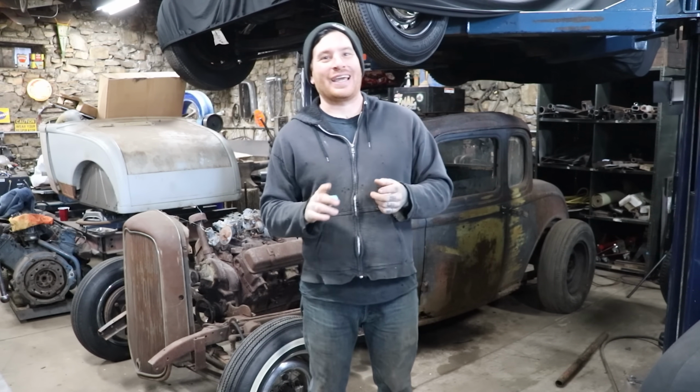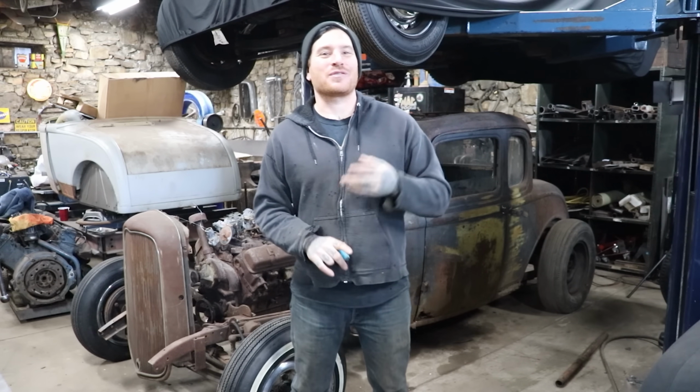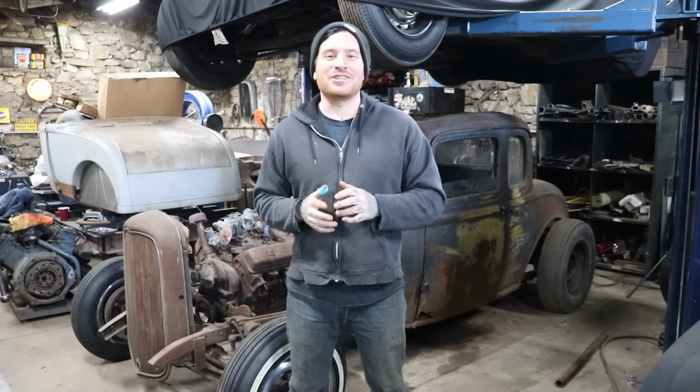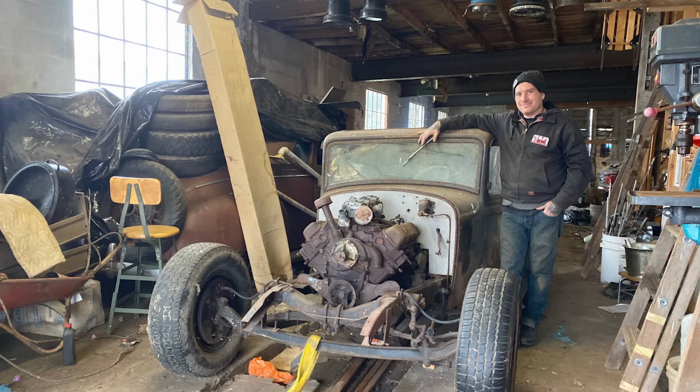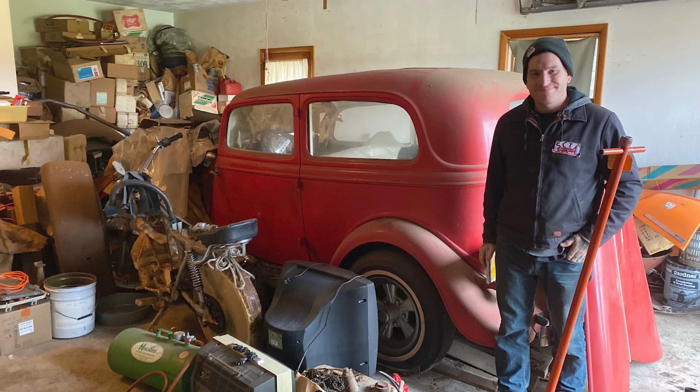So if you've been watching my social media ahead of us pulling these cars out, I was posting a lot of photos of 34 Fords and 32 Fords from back in the day, because I was just daydreaming before we pulled them out. And now I finally have them. I finally own my 32 Ford, and now I finally own a 34 Ford, which is really awesome.